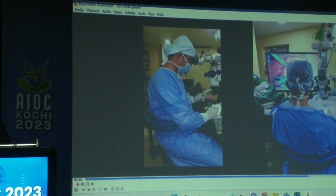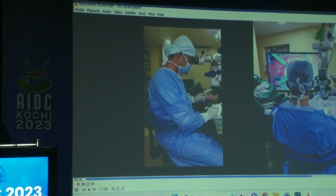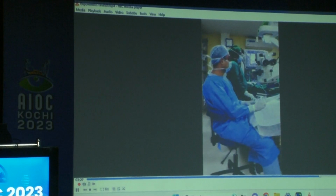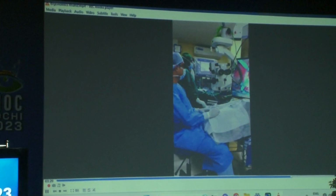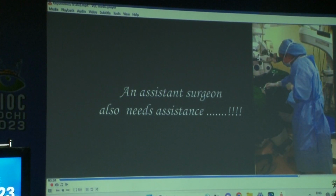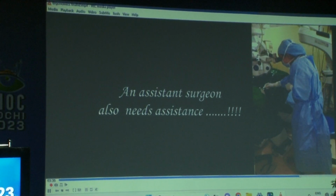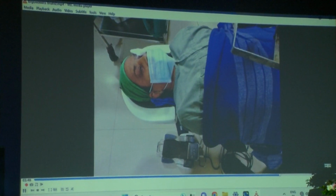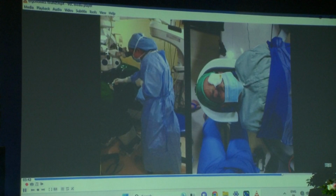The advent of the 3D visualizing surgical system has been a game changer in ophthalmic ergonomics by improving surgeon posture and hence by reducing unwarranted muscle fatigue. An assisting surgeon also needs assistance with ergonomics. Shoulder area cutout on the patient bed helps for temporal surgeries and allows easy access and additional legroom for the assisting surgeon without compromising the patient comfort.